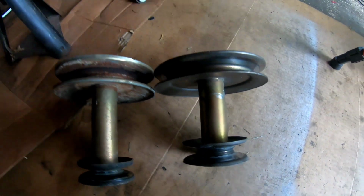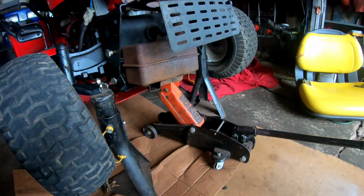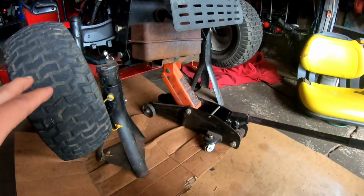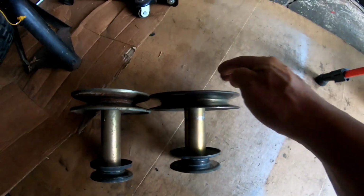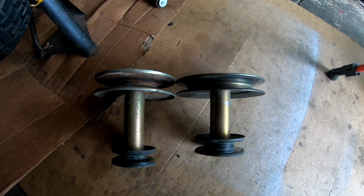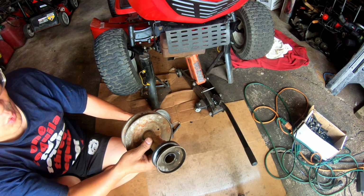So I'm gonna try to weasel it in there, into the machine. I couldn't get my impact in there, so basically I had to use some channel locks to grip this part here, and then just use a socket and a ratchet to get the bolt off. I'm gonna try to weasel it in there now.